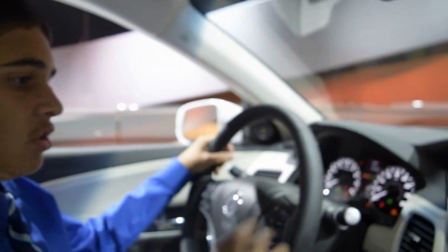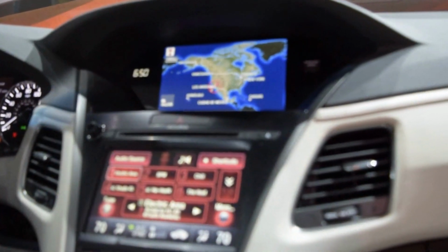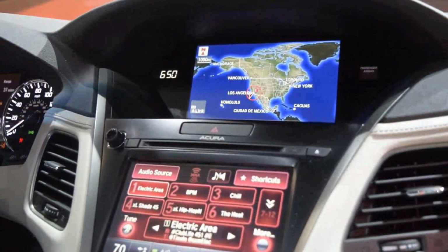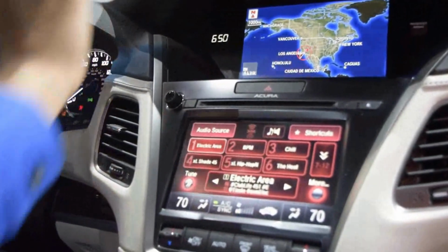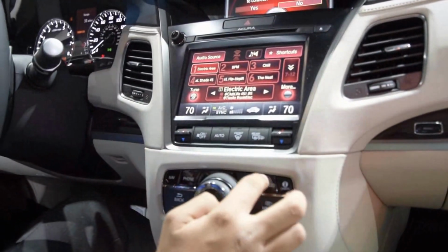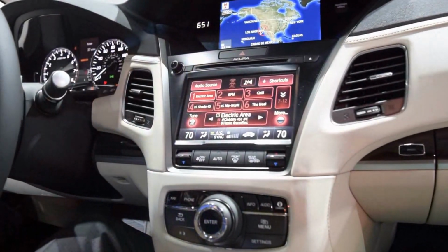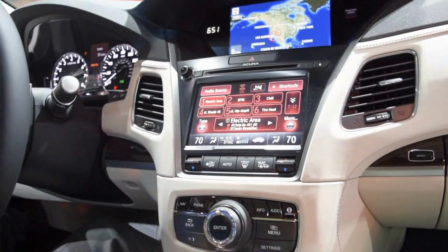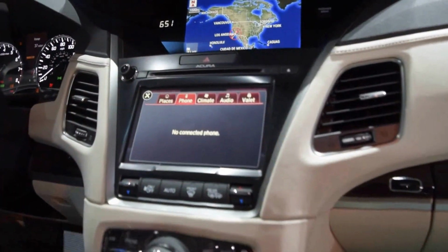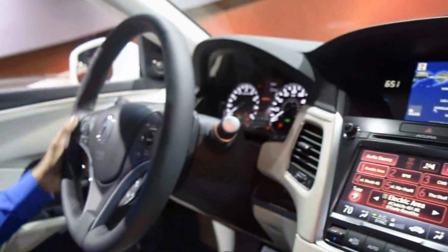Now coming to this head unit, this is Acura's dual screen layout. This is called Acura Link. You have a 7-inch touchscreen there and an 8-inch non-touchscreen there. On the 8-inch non-touchscreen, you would use these hard buttons like your phone, your info, stuff like that. The nice thing about this touchscreen is that it has haptic feedback. When I touch an area, it basically vibrates the air from where I touch it to acknowledge that it has registered that I've touched it. So that's a nice feature to have.